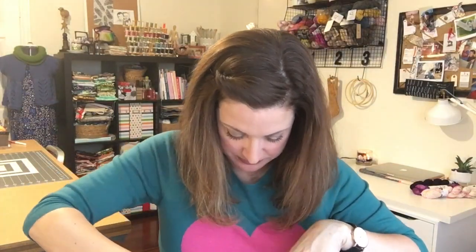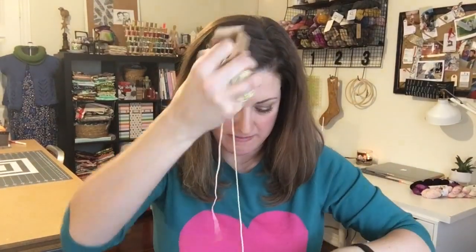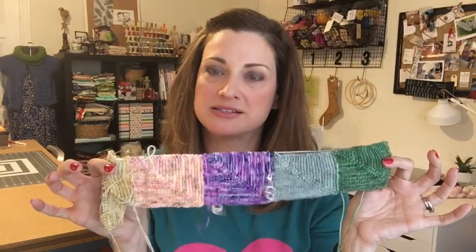No, not sure. Okay, so this I'm loving. I think it's the perfect time of year to work on this. I have been debating whether or not to start my second row before I'm done the width, but I think I might start the second row.